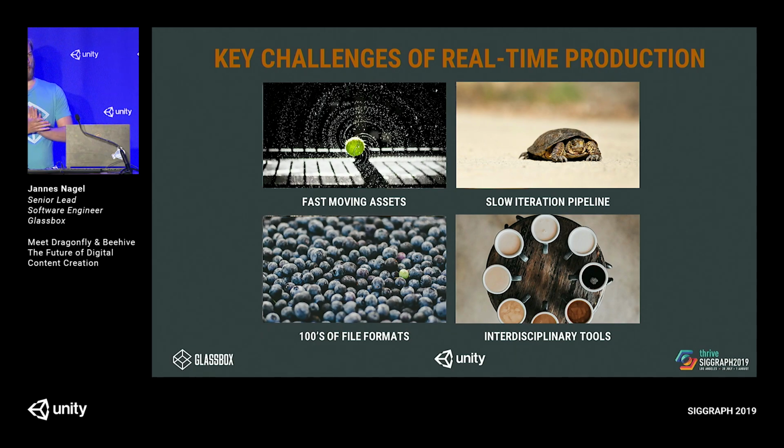So what actual problems are we trying to address here? The 4 big things that DragonFly and BeeHive are trying to address are problems that real-time is introducing. Real-time basically removes the bottleneck of rendering, right? But it also comes with a whole slew of new problems because things are going much, much quicker right now. So in a real-time production, you can probably generate assets and motion capture data and virtual camera data much quicker than you can properly track it, before your crew can go and take notes. So we are trying to take care of that for you.